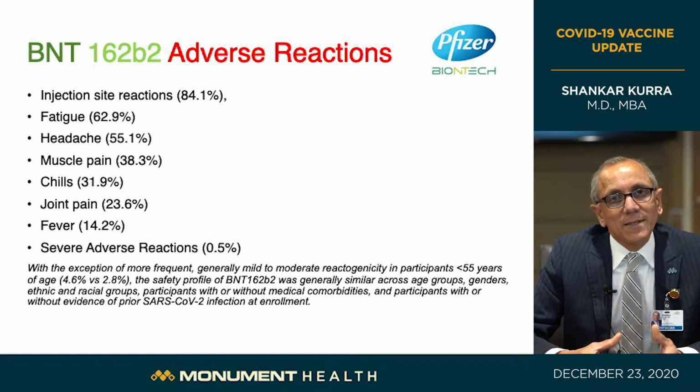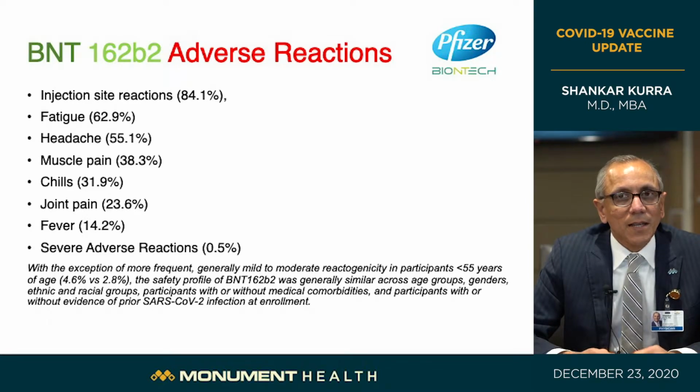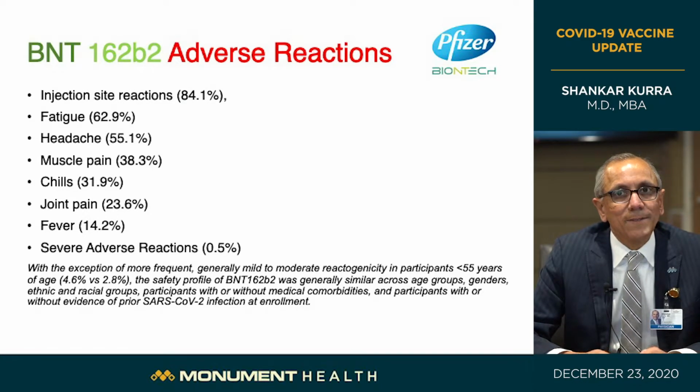So what it means is these adverse reactions, even though they occur at some frequency, first, they only occur in less than 10% of recipients, and they're minor, they don't last long, and they're tolerable. The benefits of the vaccine far outweigh any of these minor adverse reactions. The one set of adverse reactions we're most concerned about is what are called severe adverse reactions, and we'll go into that in detail, but they only made up 0.5% of that 10% of folks that reported any reaction to the vaccine.